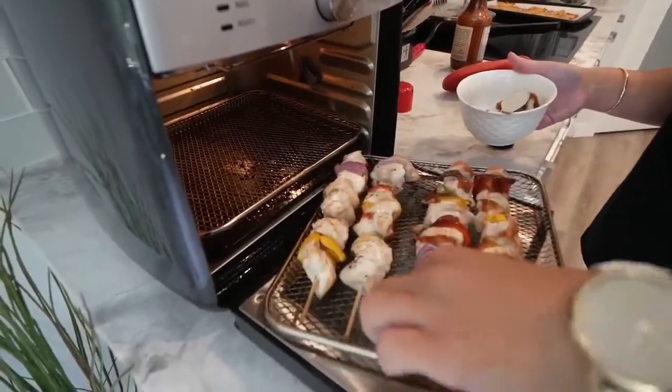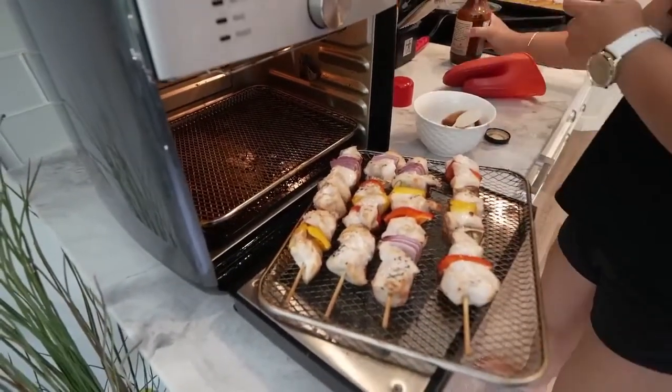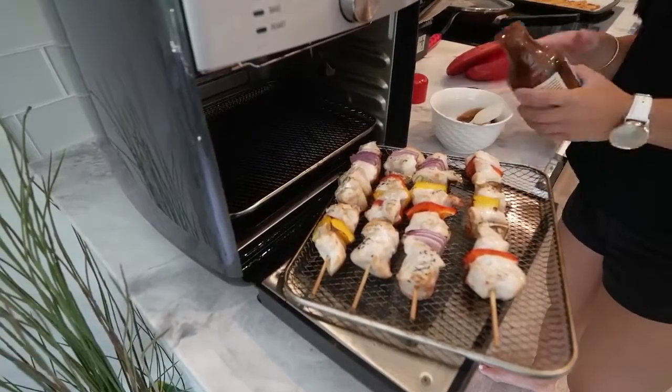Look at that, guys. Just touch my hands. I have no feelings in my hands anymore. I guess people that cook often, they don't have feeling.